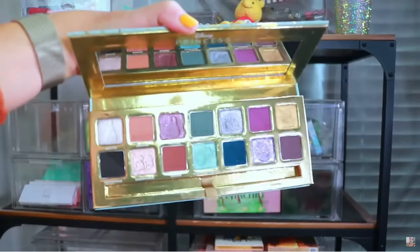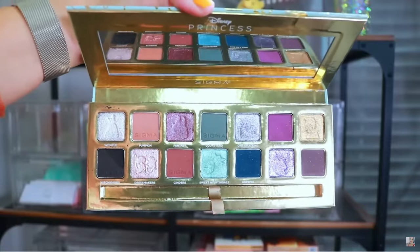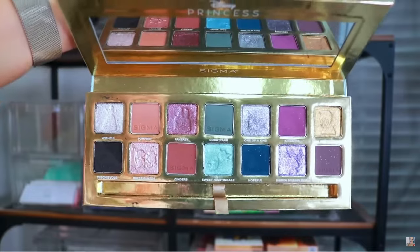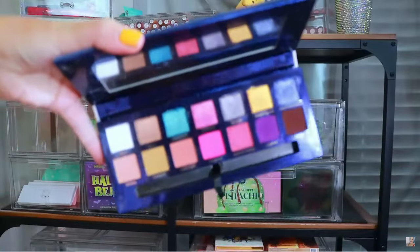Next, we have the Sigma Cinderella palette. It's pretty, but I just personally was not a fan of this one, so we're going to go ahead and pass this one along.